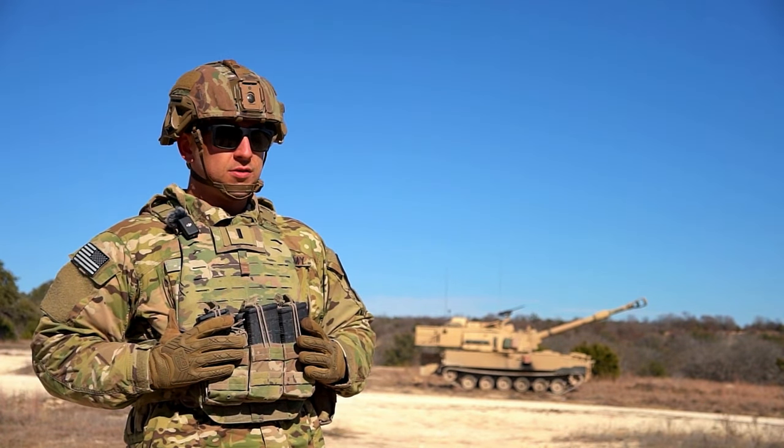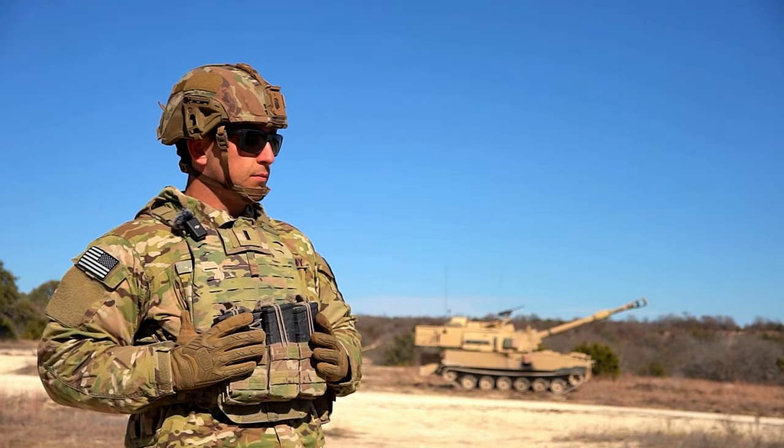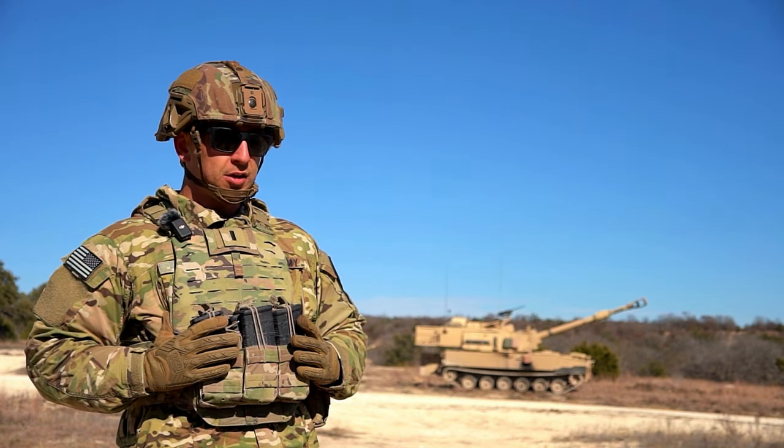I think the goal of this training is just to show that everybody can work together, form a pretty lethal force without too many hiccups along the way.